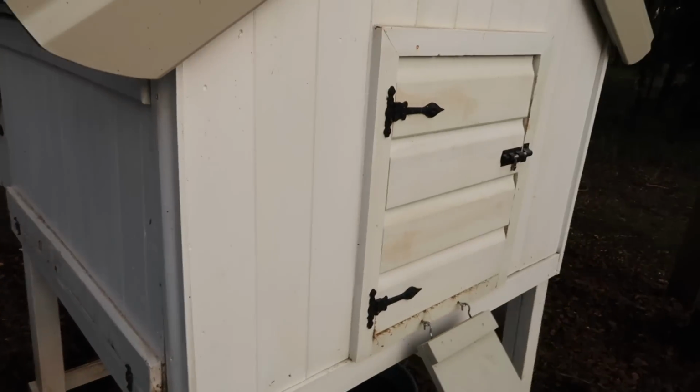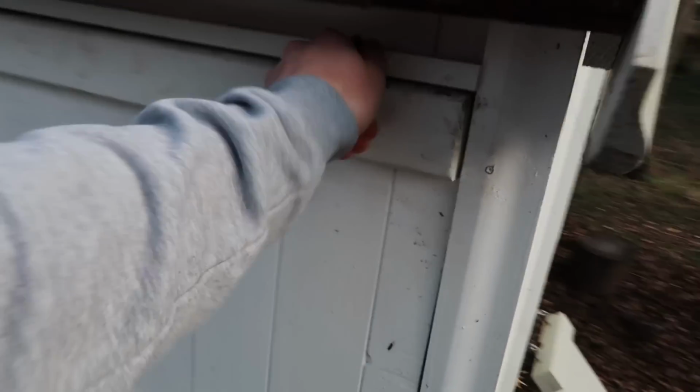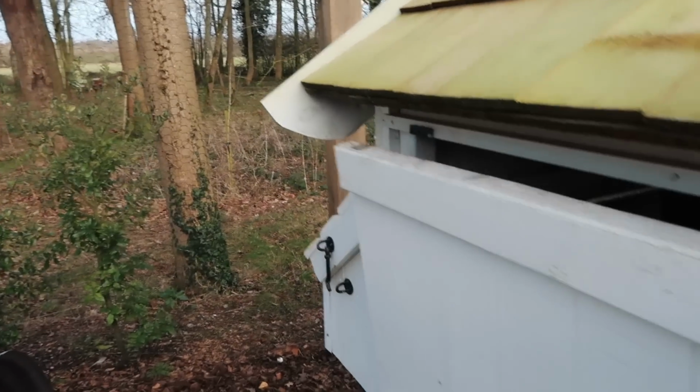I think that's pretty much it. Of course, we have the actual coop itself, which we're going to be cleaning out today. We pretty much use this side panel the majority of the time because it gives us the best access, but there is a door on the front, and of course where they lay their eggs in the back.